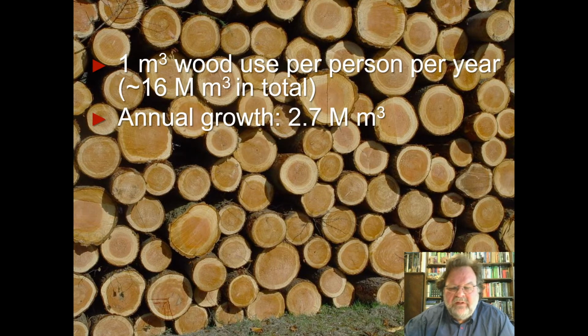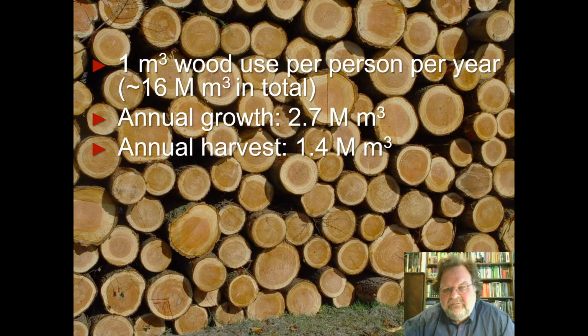The annual growth rate of our forest, of these 373,000 hectares, is about 2.7 million cubic meters. Annual growth is important because this is typically an aspect of sustainability. You should not harvest more than the annual growth rate, and in fact the harvest is less. But you can already see here that the annual growth rate that could be used for timber harvesting is much less than the total demand, the total use in the Netherlands. And actually the actual harvest is about half of the annual growth rate.